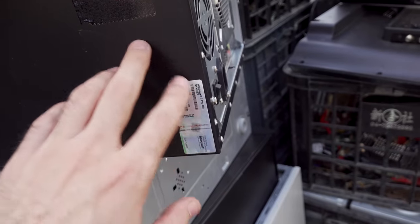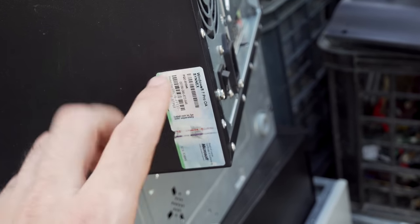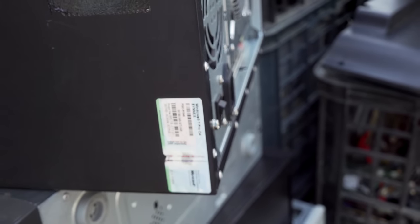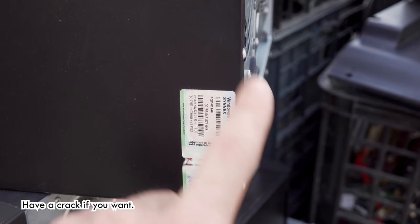Another very valuable thing on these systems is the Windows 7 Pro licenses. They can essentially be upgraded, in tandem with the motherboard that you pick out of the system, to Windows 10 Pro. And you've now got a refurbished system with a legitimate Windows 10 Pro license.